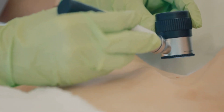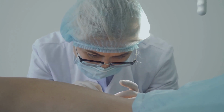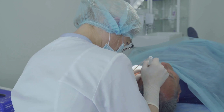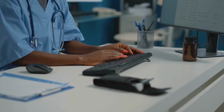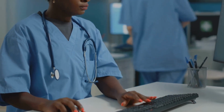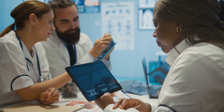Case study: putting it all together. Let's imagine a patient presents with a suspicious mole. The dermatologist performs a biopsy, which reveals melanoma, a type of skin cancer. The dermatologist then performs an excision to remove the cancerous tissue. The coder must accurately capture the diagnosis, which is melanoma, the procedures, which include the biopsy and excision, and any medications prescribed. This example highlights the interconnectedness of medical knowledge and coding.